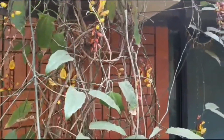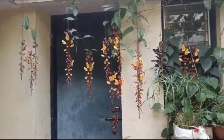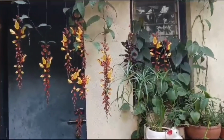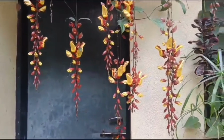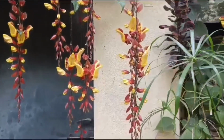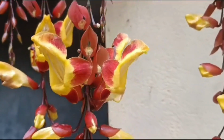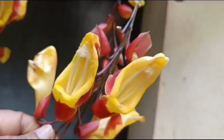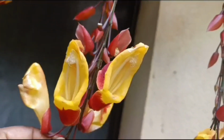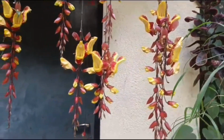As mentioned in the species name, mysorensis, it is native to our very own Karnataka, Mysore. So this plant grows very well here in South India, though I'm not sure how it will do in North India. You can see these beautiful dangling strands of flowers, and when you have a closer look you can see that they are like lady slippers. So the common name is lady slippers. Here you can make it out clearly how it looks like a slipper, and we can say they look like the slippers of Cinderella that we read long back when we were children.